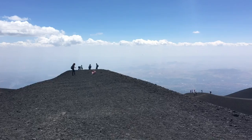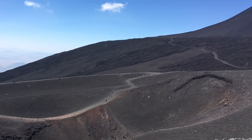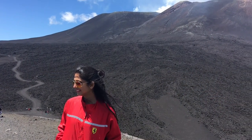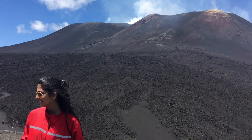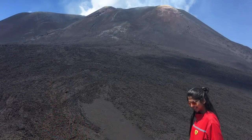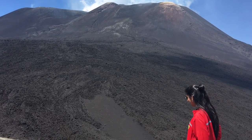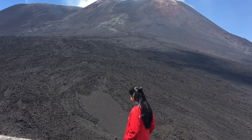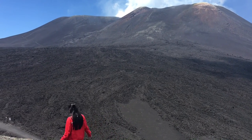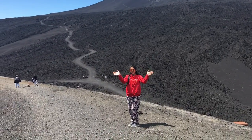Gorgeous blue skies and twisted rock formations give postcard views everywhere. Seeing an active volcano, craters, and smoke up close is an experience of a lifetime. I am so happy to check it off my bucket list.